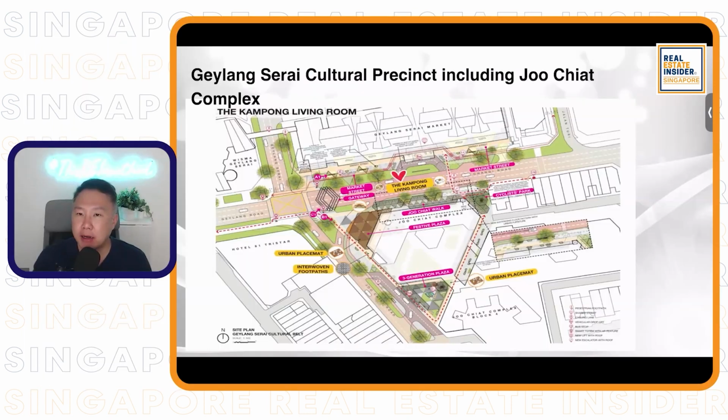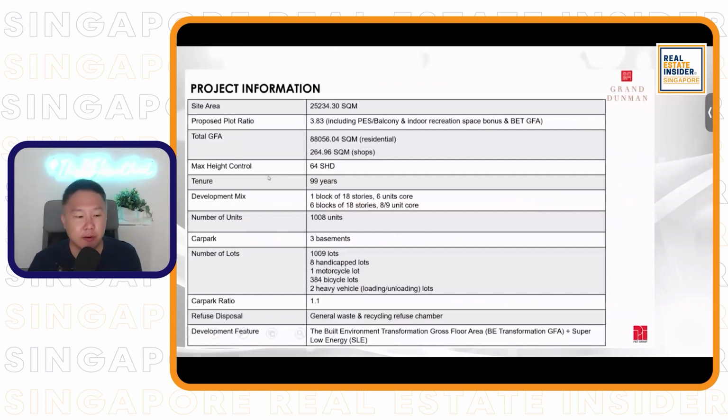All right, so coming to Grand Dunman, just to give you a quick overview, it's quite a big plot of land. They are almost the same size as the Continuum as well, and of course it's a leasehold property. One thing that you must also take note of is that the maximum height control is about 64 SHD, which means that the height level should be about 2.8 meters from ceiling to floor per unit. And for this development, we are talking about 1,000 units, and in the density of that area, we only have another 2 more condos there. So generally, the density is still very, very comfortable.